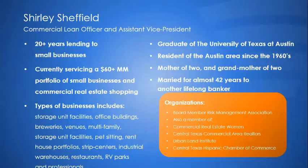I went to UT Austin, and I've lived in the Austin area since the 60s. I'm a mother of 2, grandmother of 2. I did change this one number, 42 years, from 41 years last year. Is that dog years? No. That's how long we've been married. Wow. Awesome.